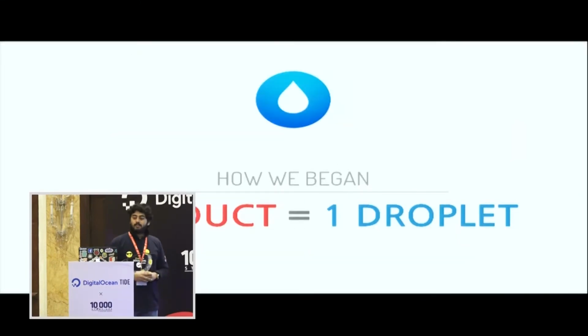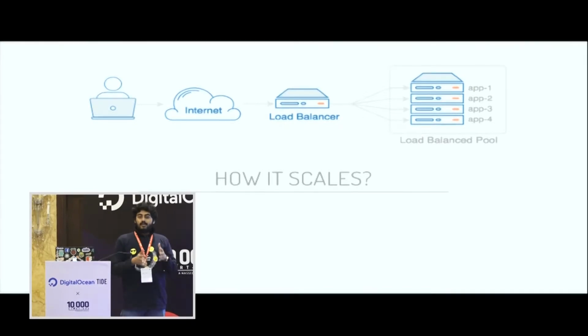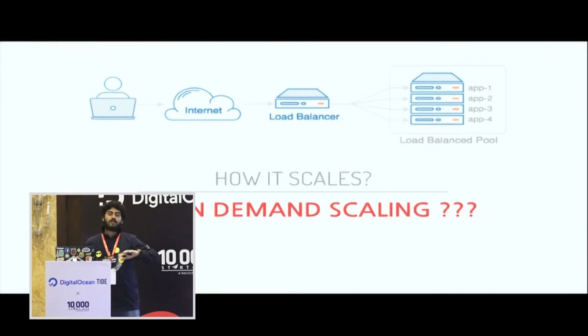So how do we go about doing this initially? Our entire tech stack is built on DigitalOcean. For every product that we start building, it's just one droplet. Then more users come in, you have to scale. It starts off in a very manual way. We make multiple copies of that droplet, multiple images, and then all of that stuff is behind a load balancer. But the problem with this is that it does not scale on demand. We know there's going to be a requirement for scale, we make a copy of the droplet, we make a load balancer. But what if we're talking about the online IDE, where the demand graph can go up and down in a very haphazard way and in very huge quantities?